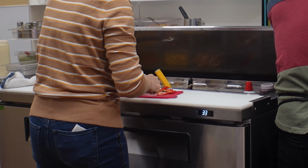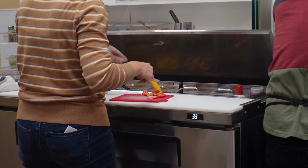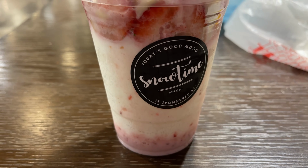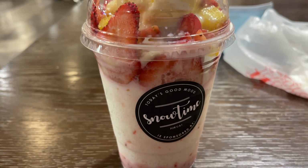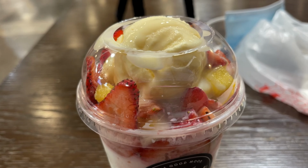They cut up the fruit fresh, and it's just so ripe. It's so sweet, but just a hint of the tartness from the strawberries. It's really the perfect combination with the ice cream. And the ice cream is super creamy, very creamy. This is the perfect sweet treat to eat at the end of a meal.